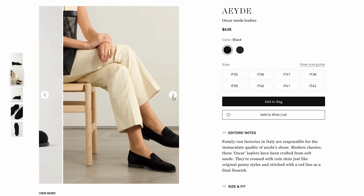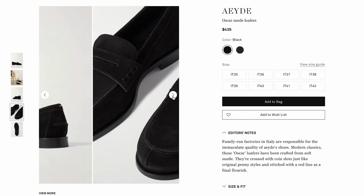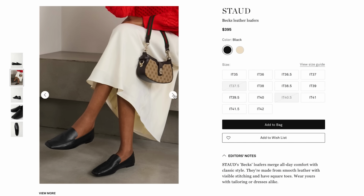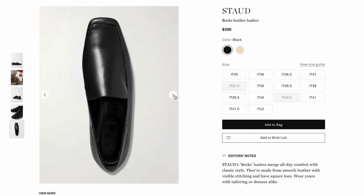And don't forget that you can always opt for a minimal design sole for your loafers or boots that looks absolutely stylish and timeless, and that is so easy to style. All of my favorite boots, all of my favorite loafers, they have the same kind of minimal design sole.